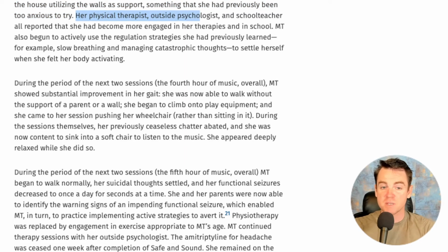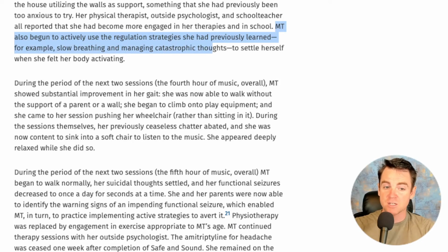Her physical therapist, outside psychologist, and her school teacher all reported that she had become more engaged in her therapies and in school. MT also began to actively use the regulation strategies she had previously learned, for example, slow breathing and managing catastrophic thoughts to settle herself when she felt her body activating.